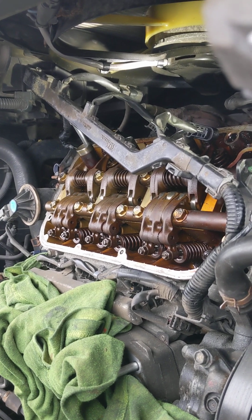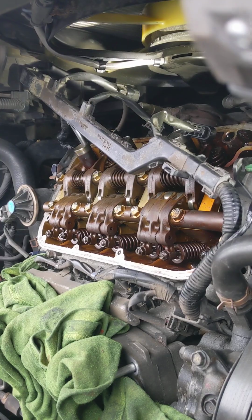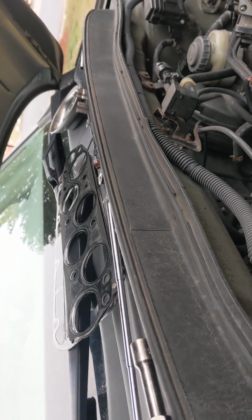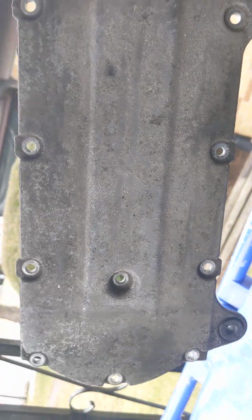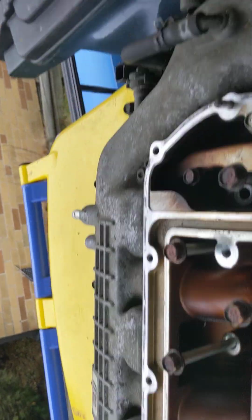2007 Honda Pilot. It's not that hard to get this done. You just gotta make sure you save all your bolts, put them in a place where you can see. I got the plenum gasket up there. I didn't get a new one for that. I'm just cleaning everything up. To get that off, you need to get this guy off first. There's about 10 screws. They're 10s. They're right here, and then two nuts I got over on the car.